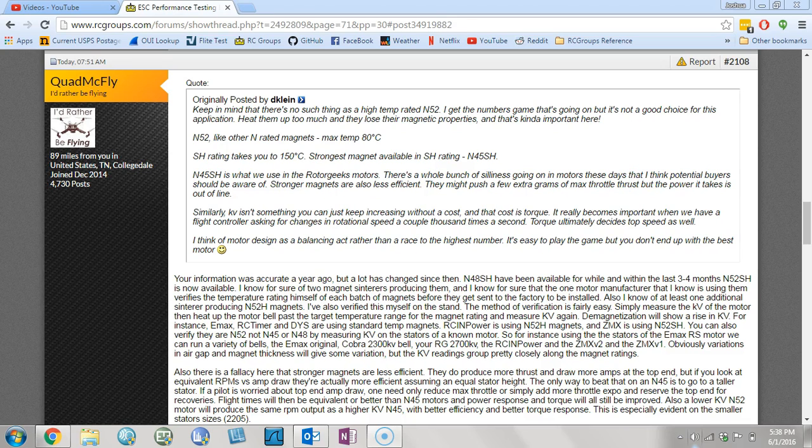A shorthand way of thinking about it is that kV is inversely related to torque. So a low kV motor can be thought of as being like a truck or a tractor with really low gearing, where it has lots of torque but it doesn't go very fast. And a high kV motor can be thought of as like some other kind of vehicle that has a higher geared motor that doesn't have a lot of torque. It doesn't get off the line very fast, but it has a higher maybe top speed. Now, don't take that analogy too far. If you take it too far, you'll get yourself in trouble. But that's a general way of thinking about kV.